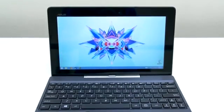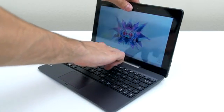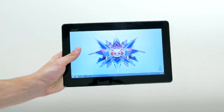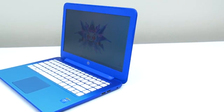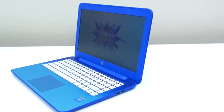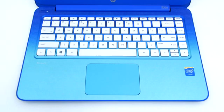The Asus Transformer is perfect for someone who's mobile and travels a lot, also someone who really doesn't need a laptop and prefers a tablet with a keyboard add-on as a bonus. The HP Stream 13.3 is perfect for students and everyone that prefers the largest screen size they can get for around $200. The large surface area on the keyboard makes it the best choice for productivity.